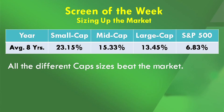Over the last 8 years, the S&P showed an average annual return of 6.83%. The small caps did the best over that 8-year time span, 23%, but again, mids did 15, larges did 13, all very respectable gains, and again, they all beat the market by a pretty significant percentage.